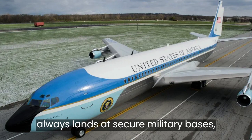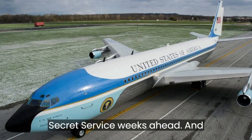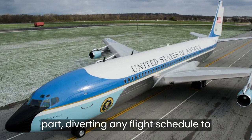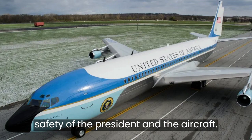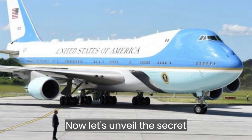It always lands at secure military bases, carefully evaluated and prepped by the Secret Service, weeks ahead. And yes, even air traffic control plays its part, diverting any flight scheduled to arrive around the same time. The meticulous security protocols ensure the safety of the President and the aircraft. Now, let's unveil the secret crew.